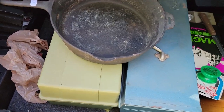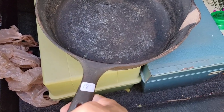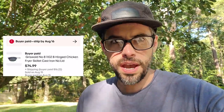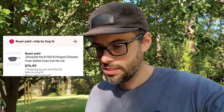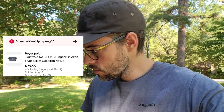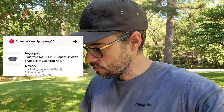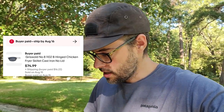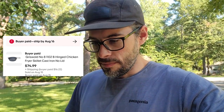Right here, as I was looking through the cast iron for $18 here, I bought a Griswold small block number 8 chicken fryer. Chicken fryer is probably worth about $60 to $80 in the condition that it is. If it had the lid with it, $120 to $150. If I want to restore it, I might be able to get $100 for it. But if you don't want to restore cast iron, that piece right there, I'll probably get $60 for it. So that was a pretty good buy for me.